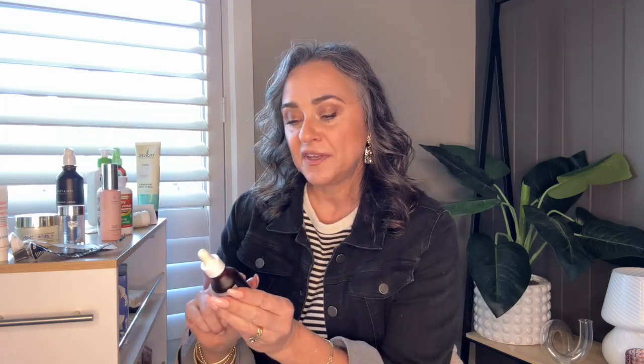formula, all natural product. Continuing on with Mary and May products, I finished the hyaluronic serum. This is perfect for locking in moisture. It's a simple, no fuss serum that does exactly what it promises, hydrates the skin. It's been a great addition to my morning and evening routines, keeping my skin plump and hydrated. And I actually really love the Mary and May products, and so I'll keep an eye out for them at TK Maxx next time I'm there.